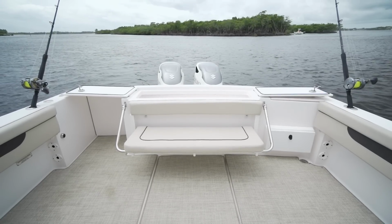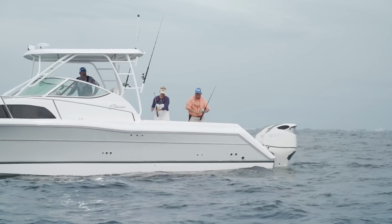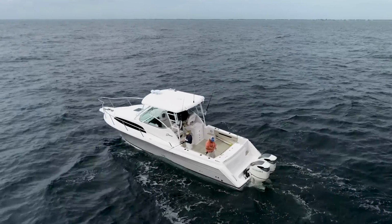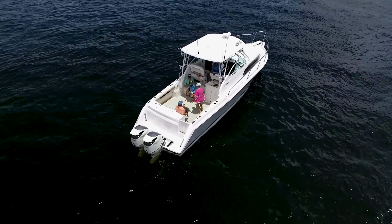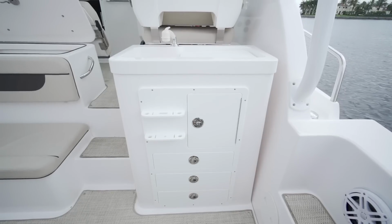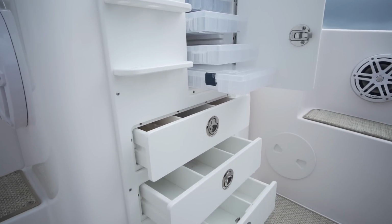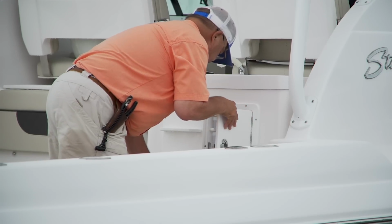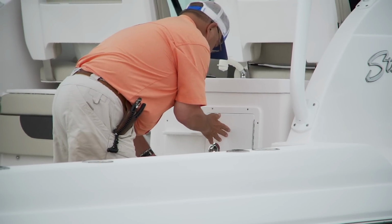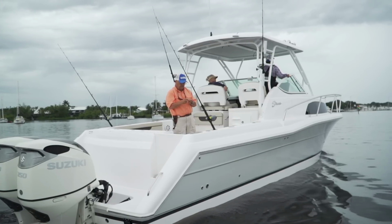Talk about having room. This thing had such a big cockpit. Plenty of room for a half a dozen people to stand along the rails and bottom fish if they want to. Here again, it gave you the feel of being on a yacht, not being on a boat. Having the tackle center within easy reach of the cockpit is a sport fishing mate's dream. If you want to change a bait, change the lure, open the door, pull out the tray you need, close it back, everything's organized. You can switch the type of fishing you're doing in minutes, not in an hour.